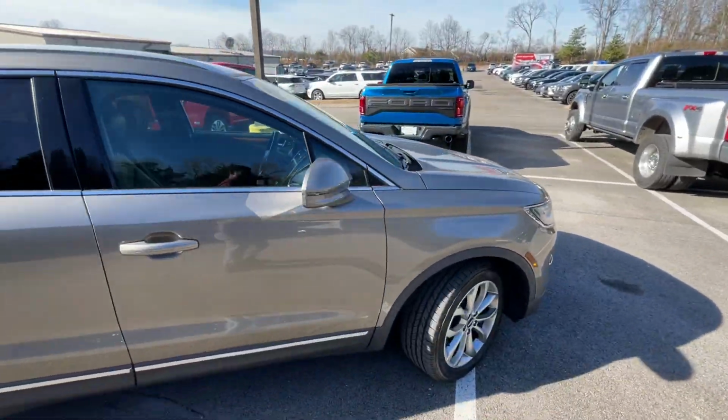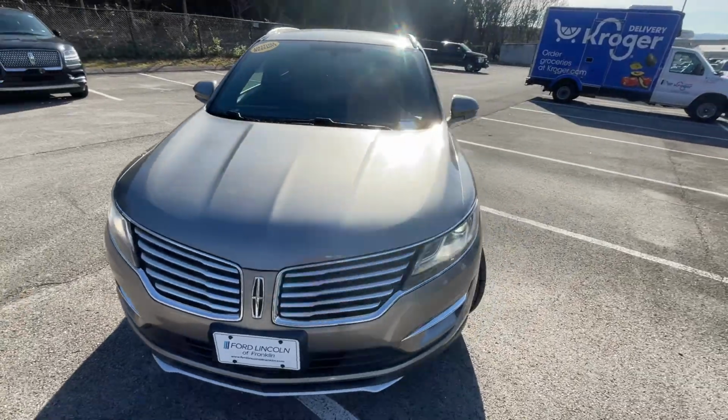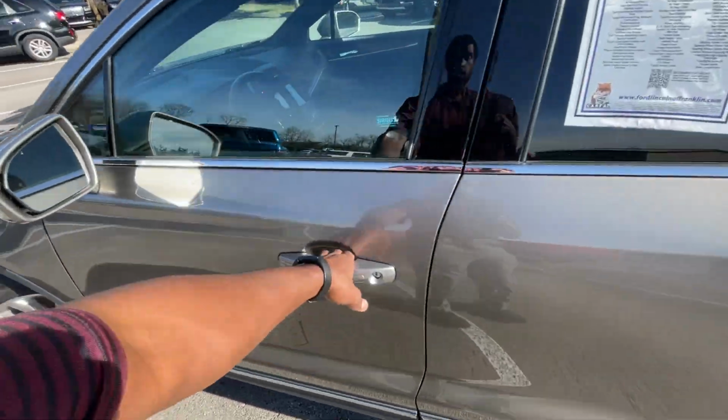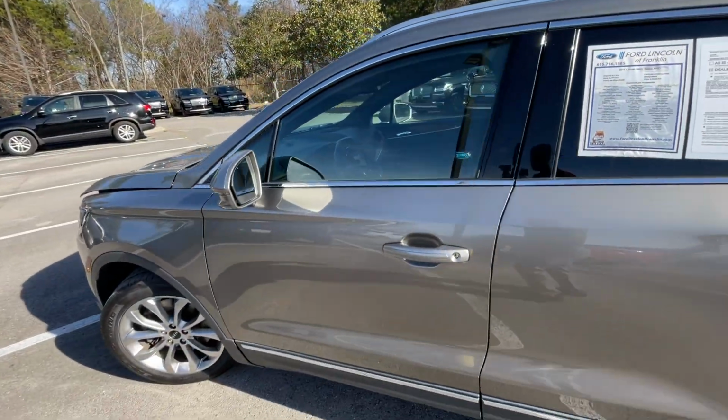And then we're gonna go ahead and pop the hood real quick. And I do want to point out that Lincoln & Franklin does offer a lifetime warranty on this vehicle in particular. So if you're interested in that, this might be the place to go to get one of these.